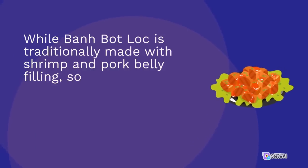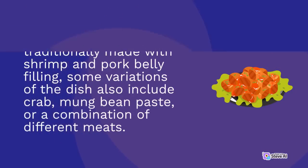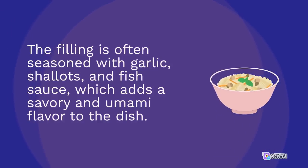While bún bò loc is traditionally made with shrimp and pork belly filling, some variations of the dish also include crab, mung bean paste, or a combination of different meats. The filling is often seasoned with garlic, shallots, and fish sauce, which adds a savory and umami flavor to the dish.